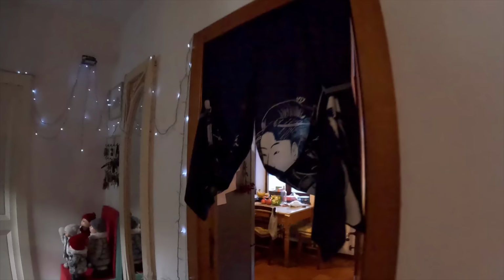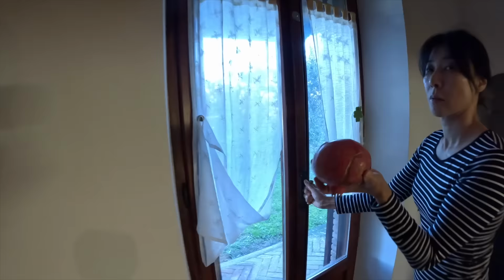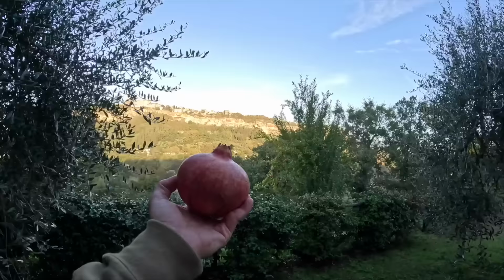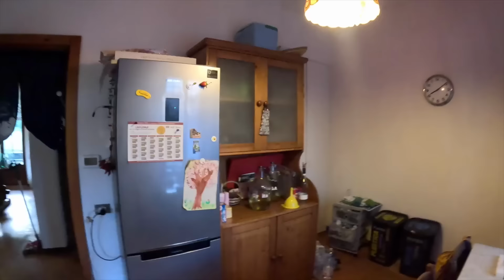So this right here came from this tree right here. You know, you just step outside, grab a pomegranate. Yeah. You guys living the dream. We'll eat that later. I'm gonna finish the tour. Let me finish.